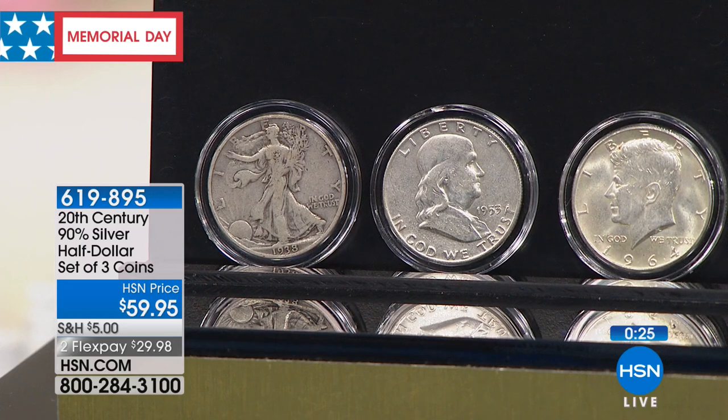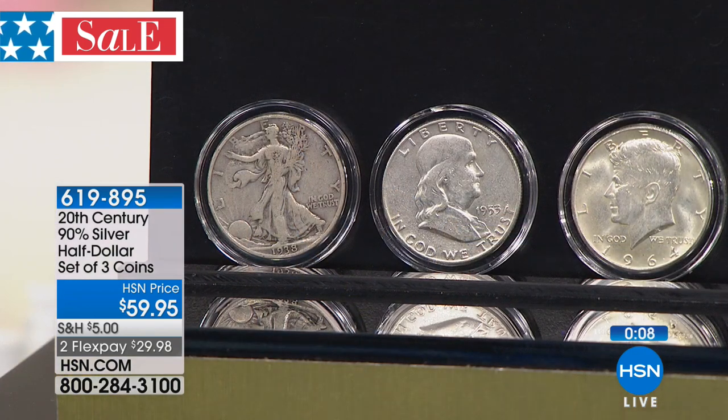Maybe this is a great entry point to starting a collection, but the history, I love too. You can tell each of the coins are kind of 40, 50, 60 years old, but you don't have to pick and choose. You get all three. You can do that on a Flex Pay as well. We're moving on. 619-895 is the item number to get these beautiful 20th century silver half dollars, all three included.